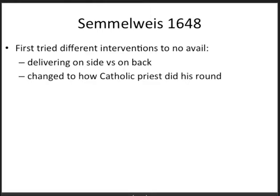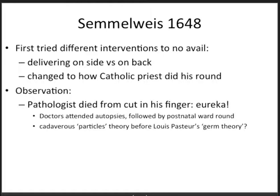Semmelweis first tried different interventions, trying to see whether he could bridge that gap. First, he wanted the women on the side where doctors worked to deliver on their sides compared to on their back. That made no difference. And he also changed how the Catholic priests did their rounds on the wards. No effect at all. And then he observed, very interesting, that one of his friends, a pathologist, died from a cut in his finger after an autopsy. He also showed signs of febrile illness and he died. And that was for him the light bulb moment, the epiphany, if you like.